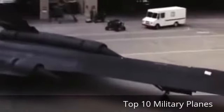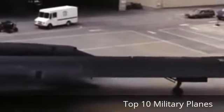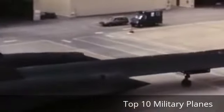Number 5. The Lockheed SR-71 Blackbird. With international tensions at a boiling point in the 1960s, the need for a surveillance plane capable of safely flying reconnaissance became clear and present. This led to the development of the Blackbird, a jet which, under ideal circumstances, could fly upwards of 85,000 feet in altitude and faster than Mach 3.